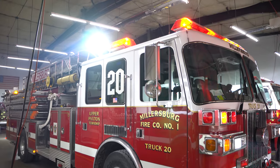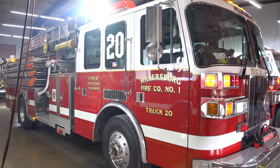Today we're doing a station rigs. We are in Dauphin County. We're at Millersburg Fire Company, and we're going to talk about their Truck 20.